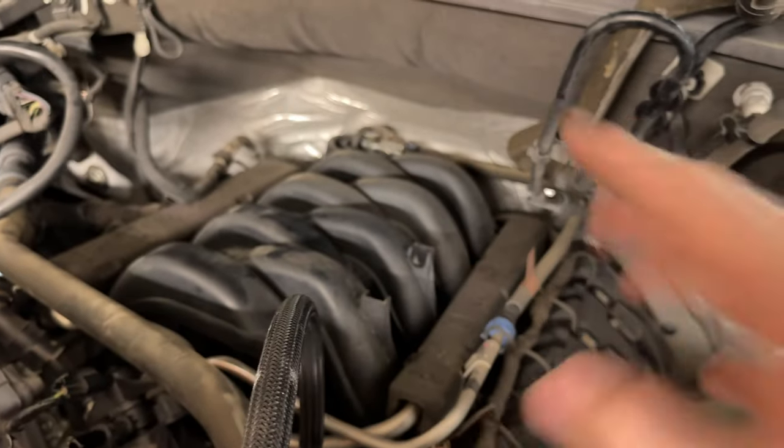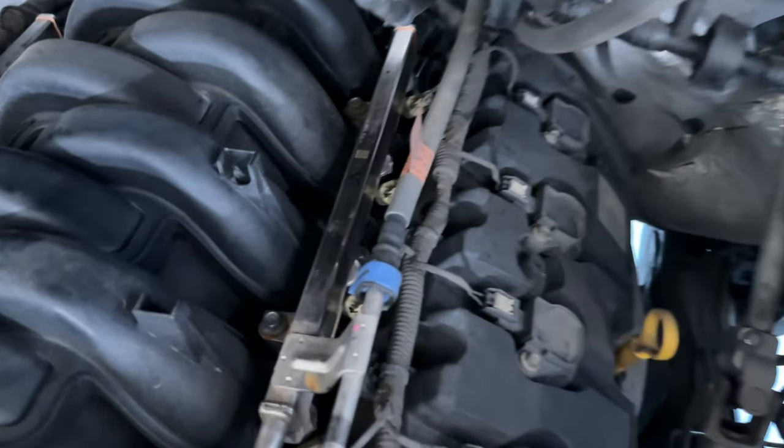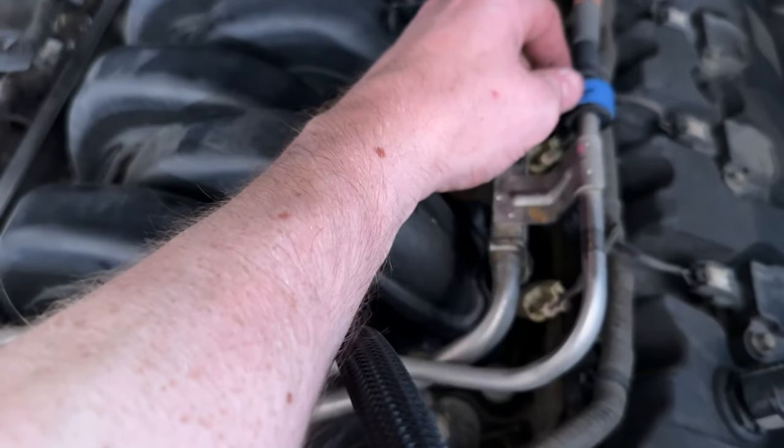And before y'all freak out, because I know some of you are about to say, you're pulling fuel lines? Is the battery disconnected? Not yet. I'm doing it right now. And all we have is this quick disconnect one right there. It's the same tab as that green one was right here. You just pull up on it, just like this.